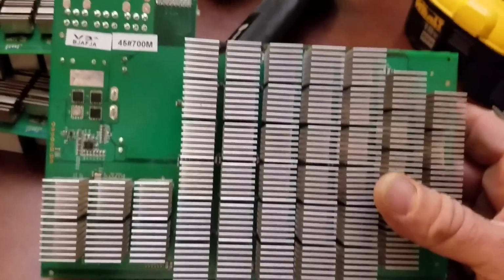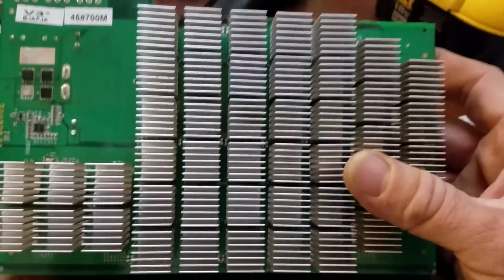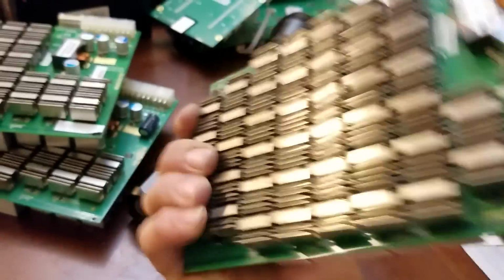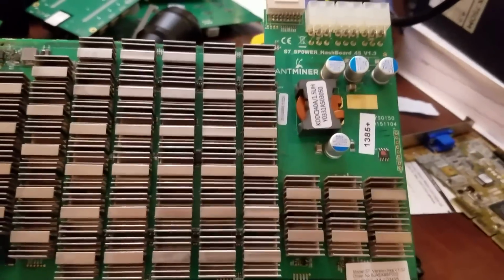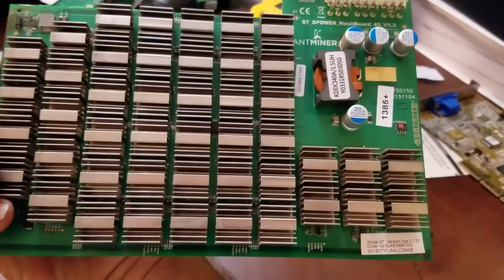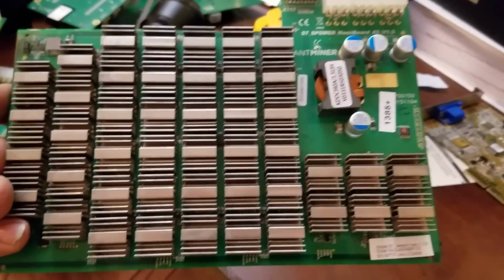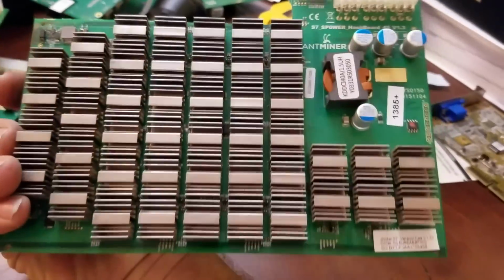I can send this back and they'll send me a new board for like $150 or something like that. What they'll do is take all the components off and try to use what they can. But this is the most typical problem for me.